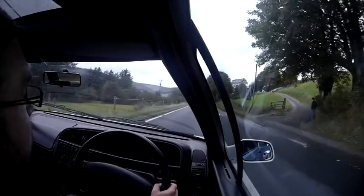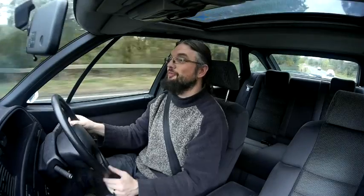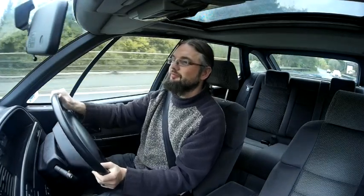The brakes are as you would expect. The pedal is very hard, it doesn't seem to move. At first it doesn't seem to do anything, and then suddenly it does everything. That's Citroens for you. Let's try them out. Yep, pretty good.